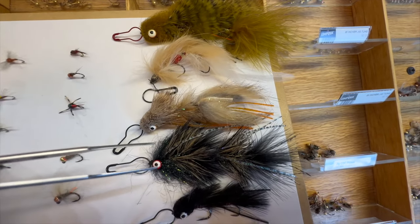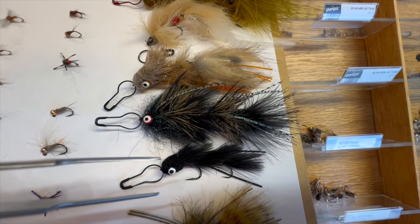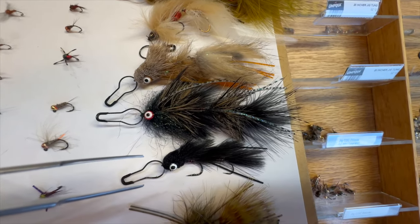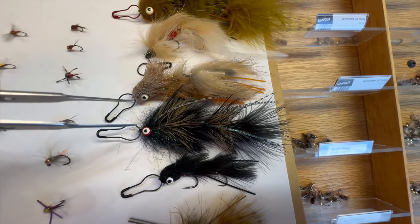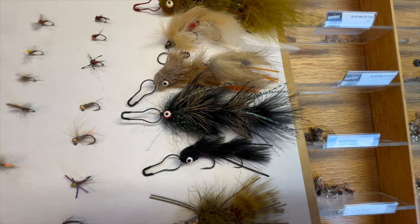The Heisenberg in black, and then this newer micro dungeon. This is the smallest in the Sex Dungeon series. Those are two core black flies for me, and black will fish really, really well for you.